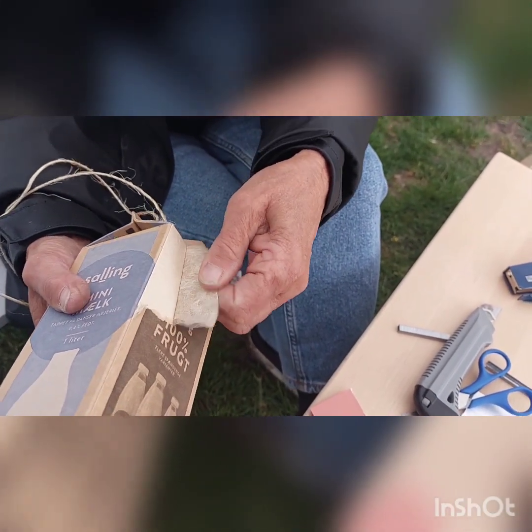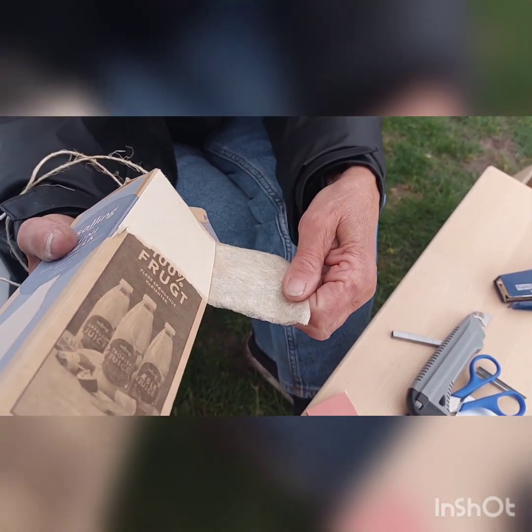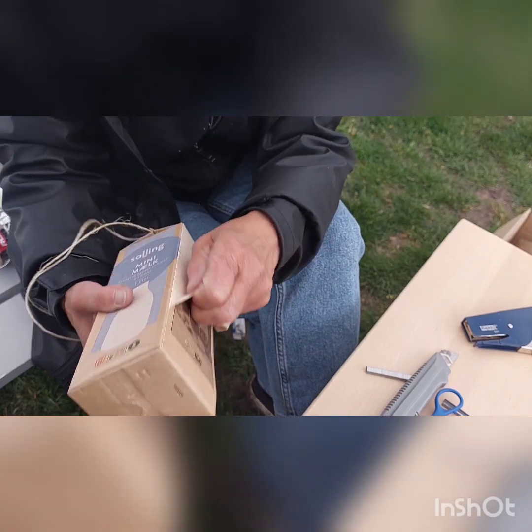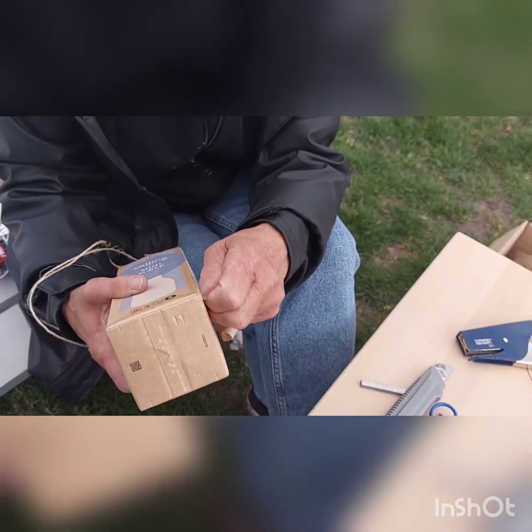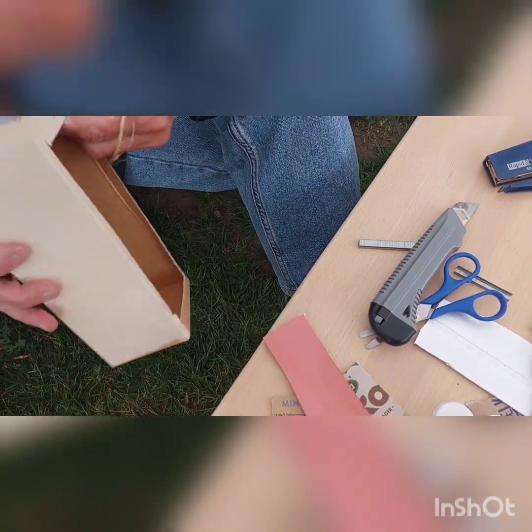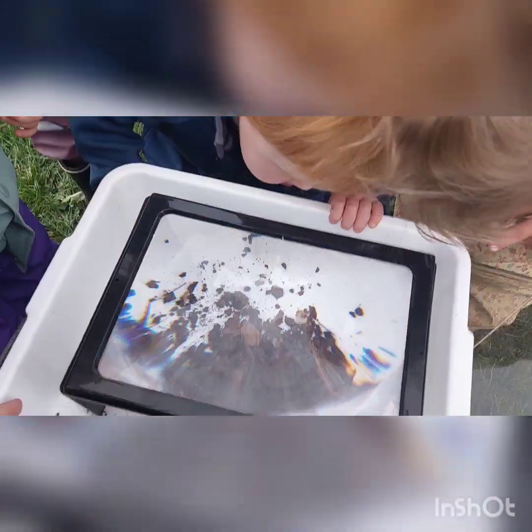You can do it like this, but it takes too long with so many people. Yeah, that's nice and easy. Cut from here. All right.